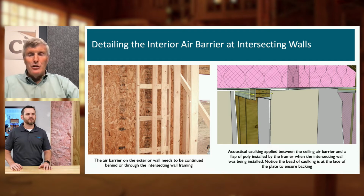Thank you. And so when we think about detailing that interior air barrier, the air barrier sounds really easy, drywall, but what about intersecting walls? How am I going to frame those to make sure that I have an opportunity for an air barrier behind that? On the left-hand side, the intersecting wall at the outside wall, or what about at the ceiling level? How do I make sure I make that continuous? And you start to imagine each one of those studs, each one of those locations, I have to think about making it airtight, especially that one on the ceiling is of interest to me.